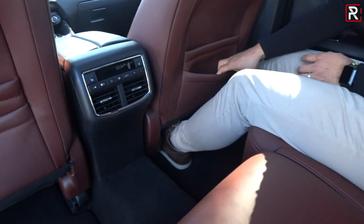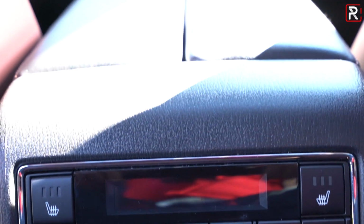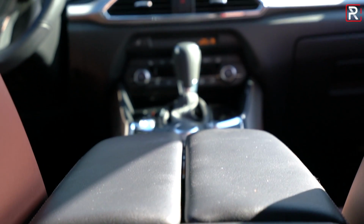Now in terms of the space, Mazda says there's about 38 inches of legroom. The floor is not completely flat here, so it does cut into your space for the middle passenger, but I'm 5'7". I've got good leg room, good foot space underneath here. You have 2-level map pockets on both seats. You have rear seat climate control controls, vents. You have heated rear seats with 3 levels, which is nice.